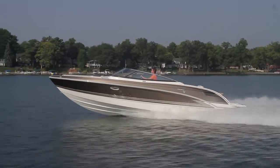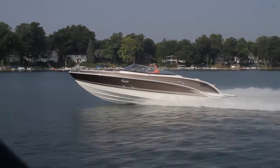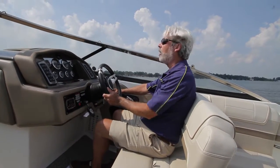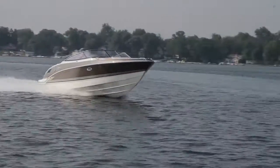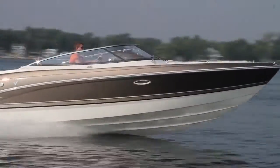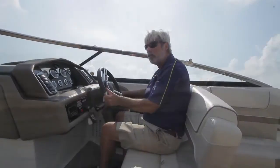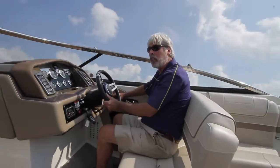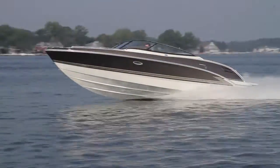We got on plane in 3.6 seconds, to 30 miles an hour in 6.6 seconds, with a top speed of 50.4 miles an hour. I'll tell you, the thing that this boat does, it really turns. Now it does heel over quite a bit, but it really digs in. You can just crank it in an unbelievably tight turn. It's very controlled. And it just keeps on going. Let's head back to the dock and check out some of the features of this boat.